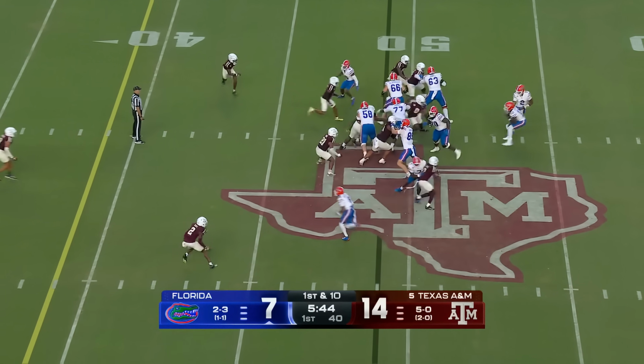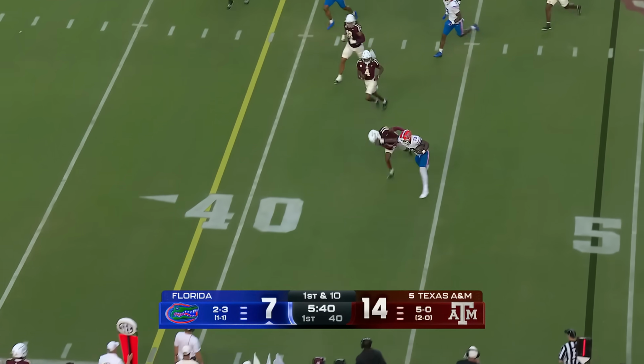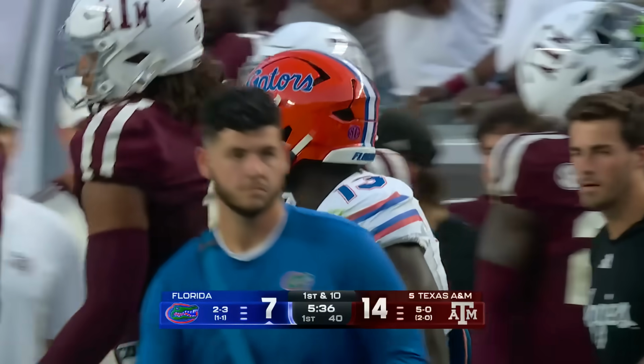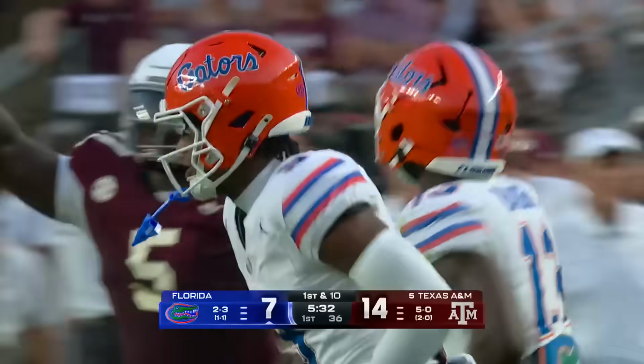Ball in the backfield, takes the handoff. Nice jump cut. Trying to get to the edge. Man, he told that DB, you need to talk to the hand because my legs aren't listening. Des Ricks had a handful of ball.